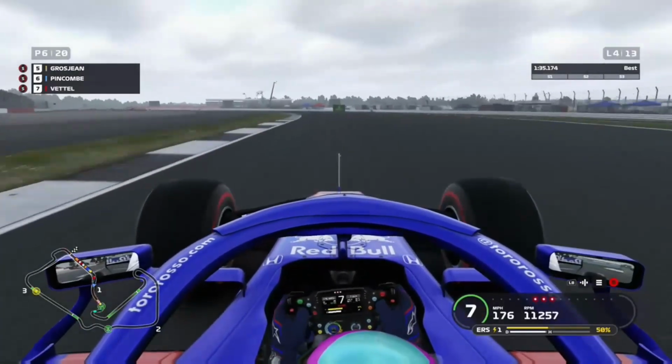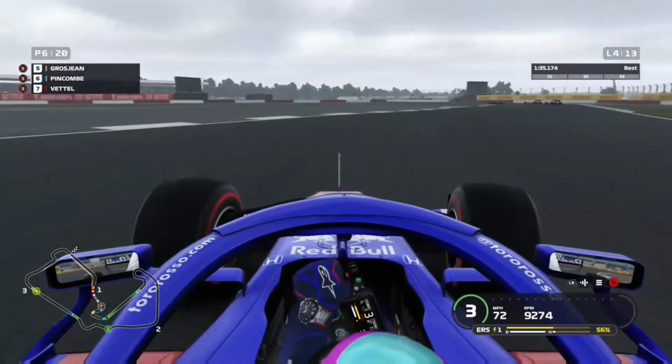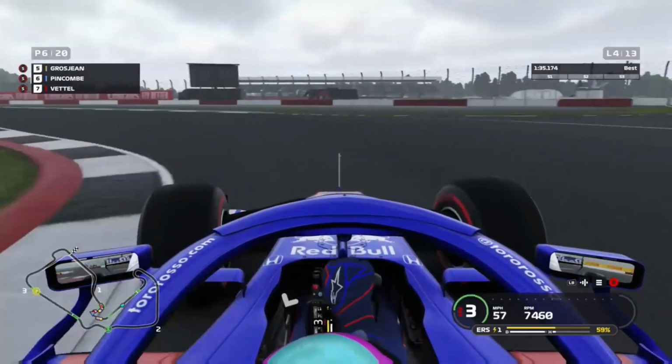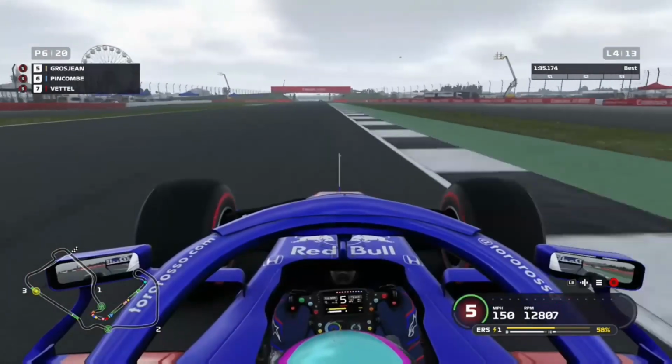A bit of gap now. We've got a bit of gap to Sebastian Vettel, who's got past Lance Stroll. So we're going to have to watch out for Vettel because he's in the Ferrari. He'll be coming towards us, and we're going to have to see, perhaps defend our position in P6 now. We're in a bit of no man's land. We're not able to catch up with Grosjean, Ricciardo or Perez at this stage.